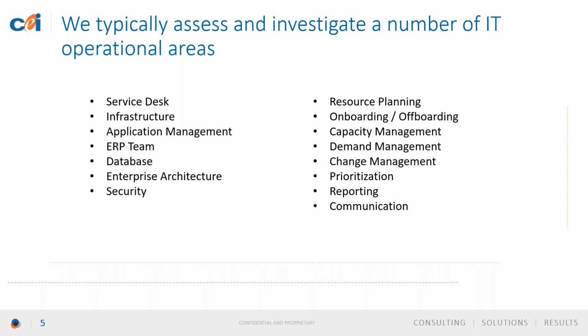We also look at the onboarding and offboarding. Many times a broken onboarding and offboarding process leads to not only security problems and issues, but also takes up a large amount of the time that your IT groups spend. And so if you can streamline that operation, you generally are able to save a lot of time and a lot of cost. Change management, another area we look at. Prioritization, as we mentioned earlier, reporting, and communications. We'll look at all these areas that are primary areas that we investigate and primary areas where we find ways to improve.